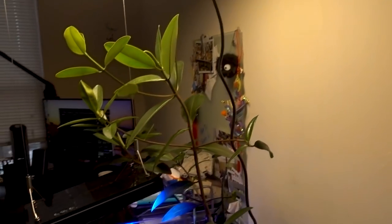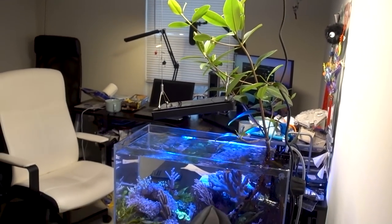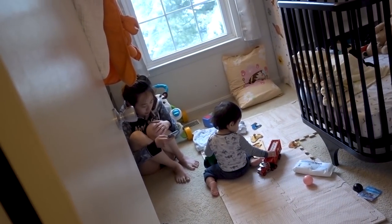Oh, look at this hermit crab just laying on his back chilling. And again, I got this on a smart plug, so we're gonna put this on a timer. Probably gonna turn the light on when nobody's in this room, because this thing is bright. Right? Right.